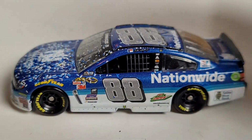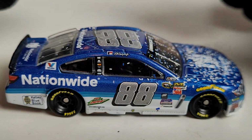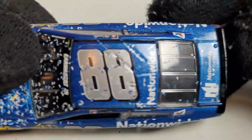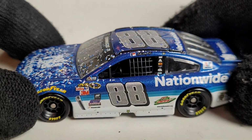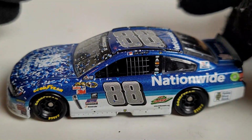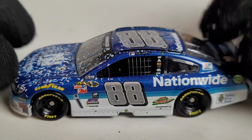Definitely pick up this car, guys, especially if you're a Dale Jr. fan, but also if you want a diecast that is unique and has a feature they only did one time, which was its confetti, then you are in for a real treat. But yeah, the choice is yours, guys, and like I said, if you can find this at a reasonable price, because I'm assuming that this car is definitely a scalper car, because it's Dale Jr., why not?